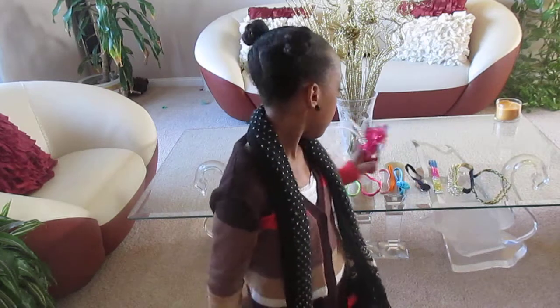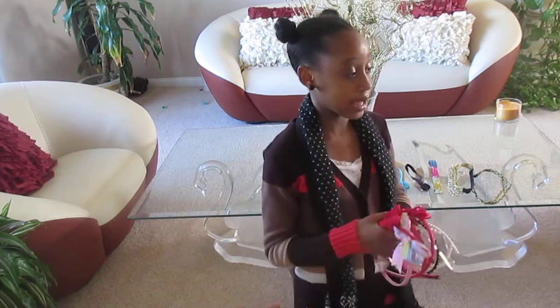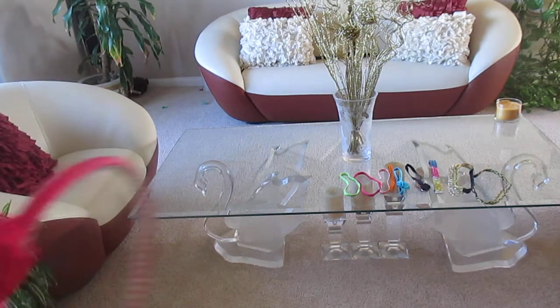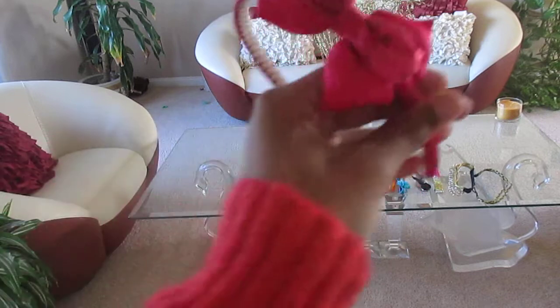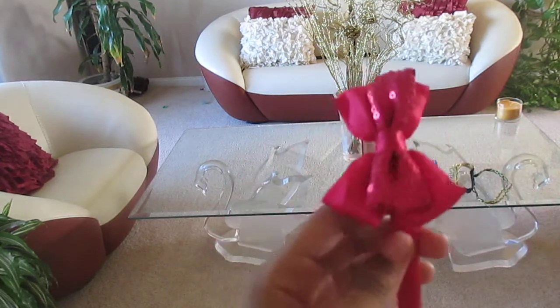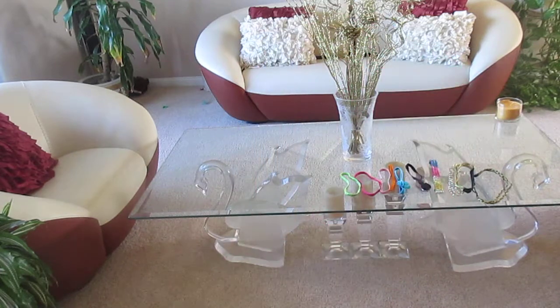Freebie! Now we're going to move on to my headbands. I call them headbands because I have more bands than headbands. So let's get started. My first headband is just this hot pink glitter bow headband that I'm not too sure where I got it from, and I'm not too sure how much the price is. But this is just one of those headbands.